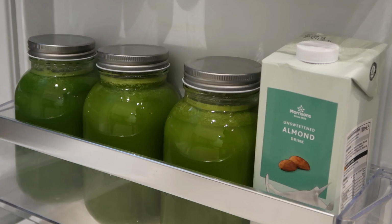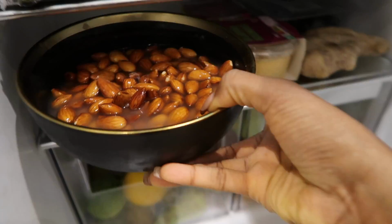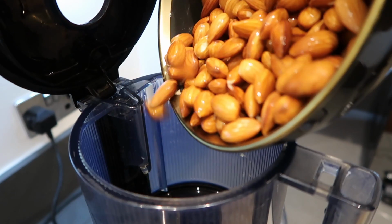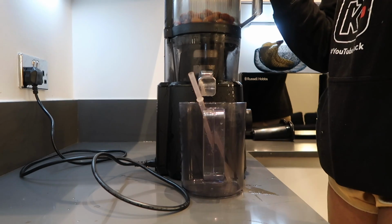I also have almond milk. I'm going to quickly show you how I make my almond milk if you're looking to make it yourself. So I start off with a bowl of almonds soaked, and I soak it overnight, and then they become really soft like this. Then I put them into my juicer and add some water. I also add some dates, for sweetness.